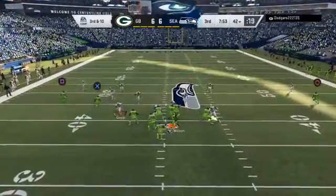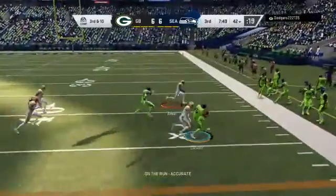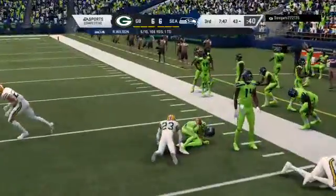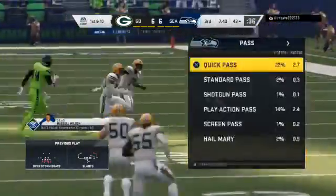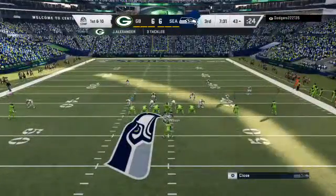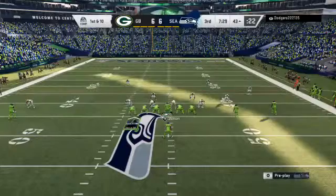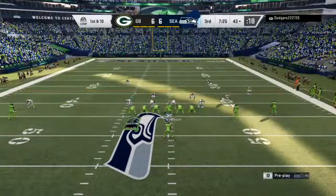And the blitz does come. Escaping the pressure right. And he's got Lockett. And this is going to result in another first down as the tackle's made at the Packers' 43. Sometimes it's designed, and sometimes you just have to know when to leave the pocket and move and make something happen. And on that play, he was able to get on the run and was still accurate throwing the football.